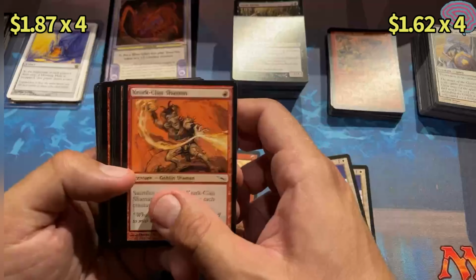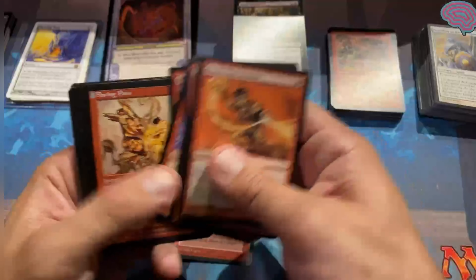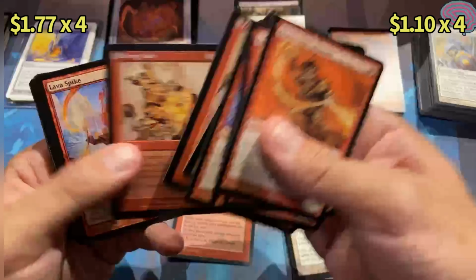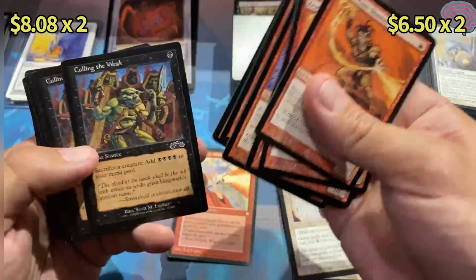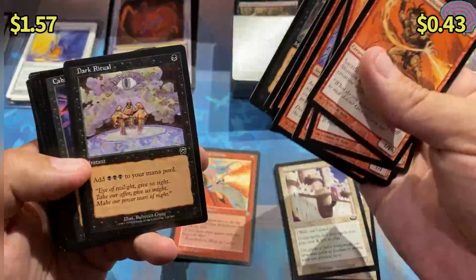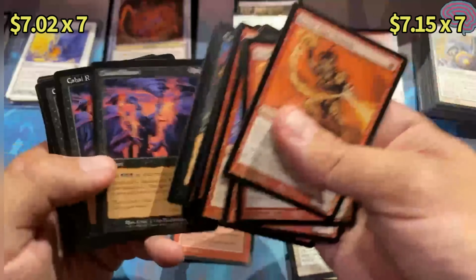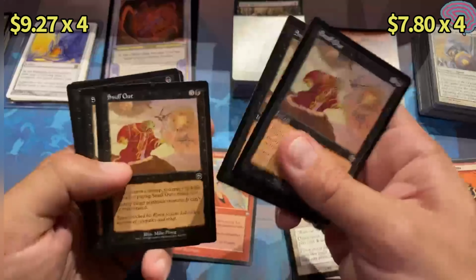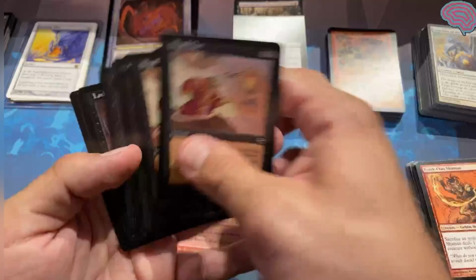Pyroblast. Krark-Clan Shamans, four of them. Rite of Flame, five of them. Flaring Pain, four. Lava Spike, six. Culling the Weak, two. Dark Ritual from Masks, one. Cabal Ritual from Torment. Wow, seven. And then finally, we have Snuff Out. Oh, and Bubbling Muck. So four Snuff Outs and four Bubbling Mucks.